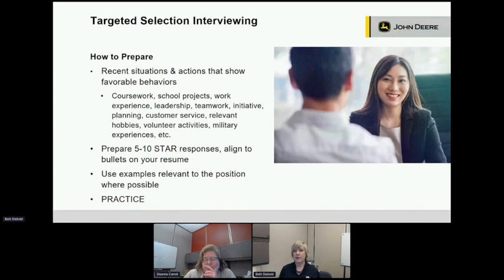So all the things that you put into your resume, that should translate directly into what comes through in the interview. Where possible, use examples relevant to the position. If you're applying for, let's say, a controls job and you did a controls senior design project, or you had a controls class where you had a big project, try to include that somewhere in the interview. You're trying to showcase why you're a great fit.